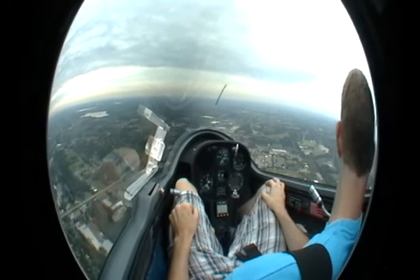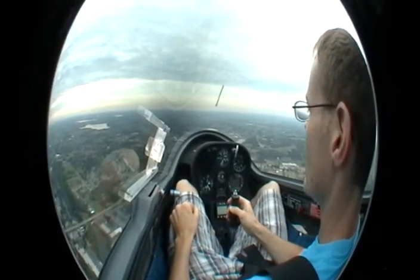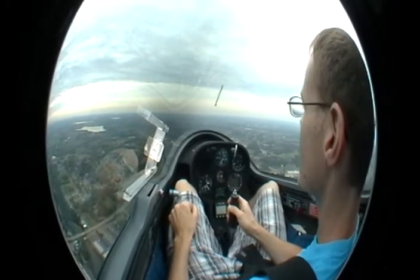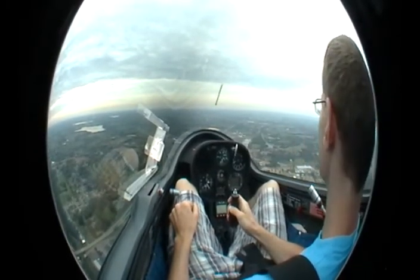I'm going to bring up the speed. You want to fly a little more? Sure. I'll keep it right around 55 and 60. That's our best glide ratio. Okay. And that'll get us the furthest distance with the amount of altitude that we've got. All right.